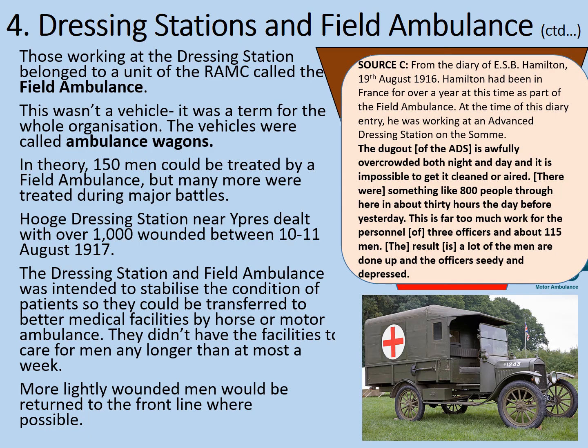Before we move on, we're going to have a quick look at a source here. You could use this to add to your notes as well, or we could just look at it for further interest and as a bit of practice in interpreting from sources. Source C, from the diary of E.S.B. Hamilton, 19th of August 1916. Hamilton had been in France for over a year at this time as part of the field ambulance. At the time of this diary entry, he was working at an advanced dressing station on the Somme. Remember the value of diaries as sources. Very often they were intended to be private, and so people very often wrote in a very honest way within them.